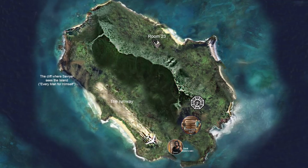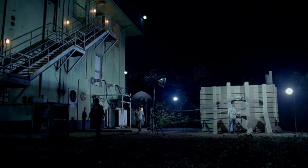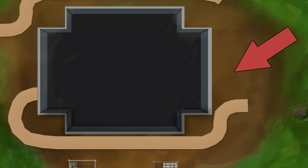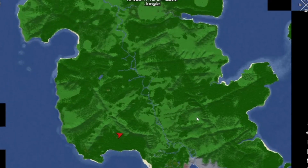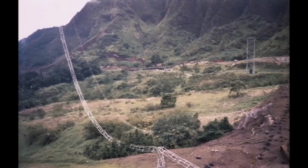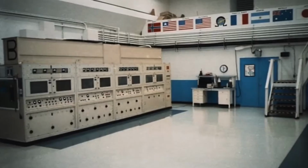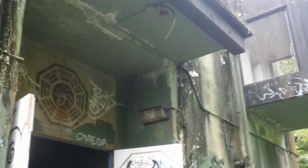Zoe and Seamus would drag Desmond all over here to the infirmary and then set up the box outside this section of the Room 23 building, filmed at the old Omega station. Earlier I assumed it was all shot here, near the Hydra facility, due to the walkways, but I was corrected by User Null, who has made this terrific Minecraft map of the island, and that this is actually the side of the Omega building. The Omega station was in real life a naval station and closed down in the 50s. Today it's just an empty building riddled with graffiti.